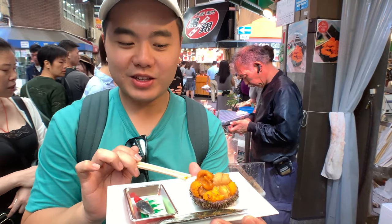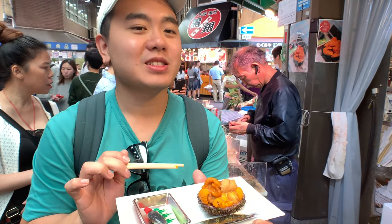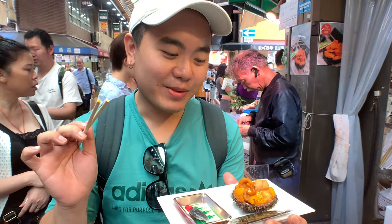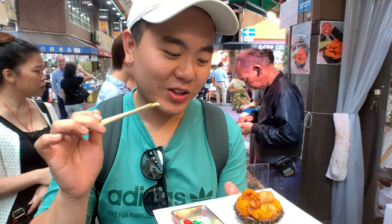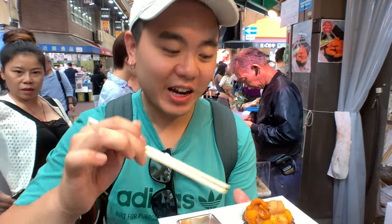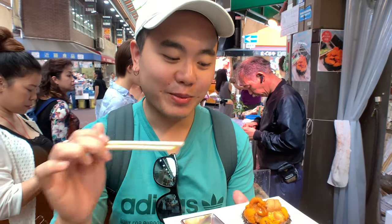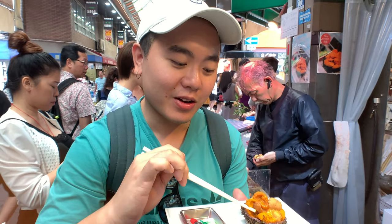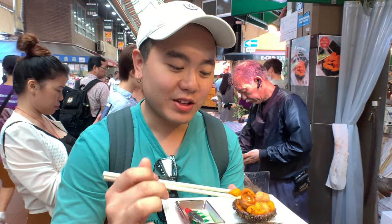I just bought the sea urchin. It costs not cheap, 3,000 yen, but I'm gonna try it because they actually just crack this open and clean it on the spot. So I believe this is gonna be damn fresh. I'm gonna take one piece without any wasabi or soy sauce first, just to have the taste of it.